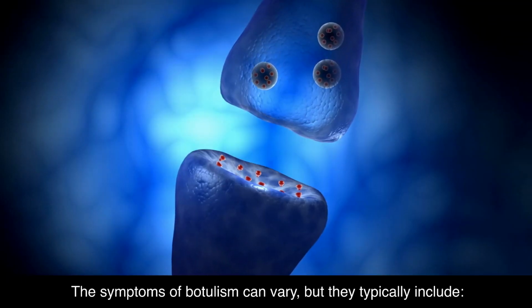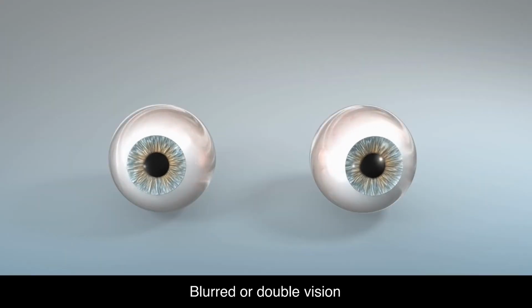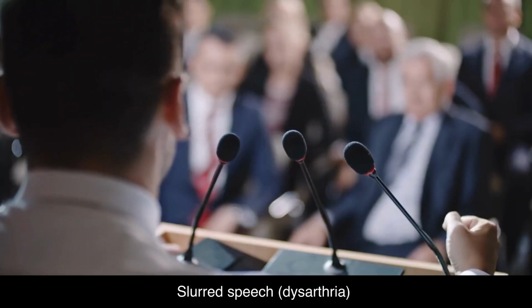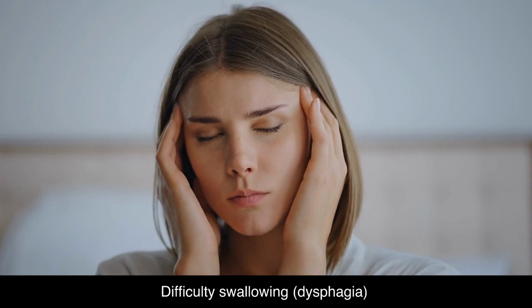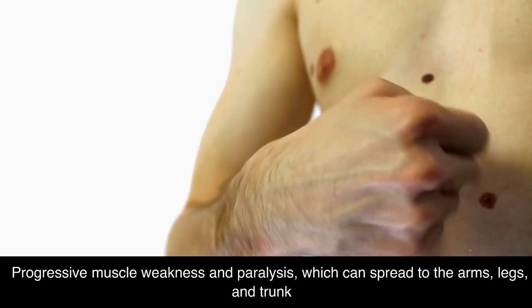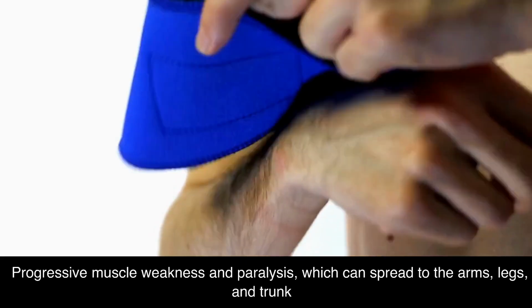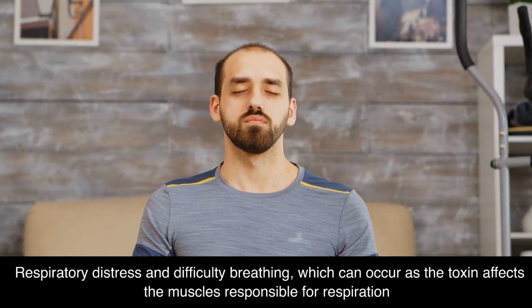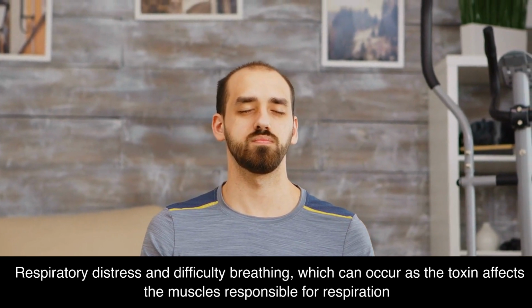The symptoms of botulism can vary, but they typically include blurred or double vision, drooping eyelids (ptosis), slurred speech (dysarthria), difficulty swallowing (dysphagia), dry mouth, facial weakness, progressive muscle weakness and paralysis, which can spread to the arms, legs, and trunk, and respiratory distress and difficulty breathing, which can occur as the toxin affects the muscles responsible for respiration.